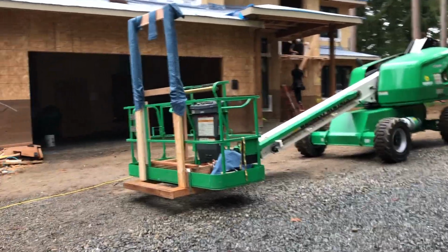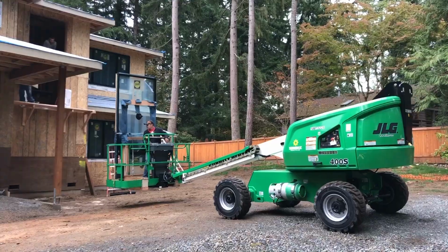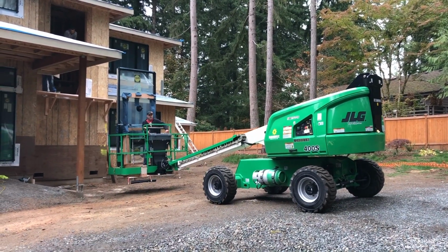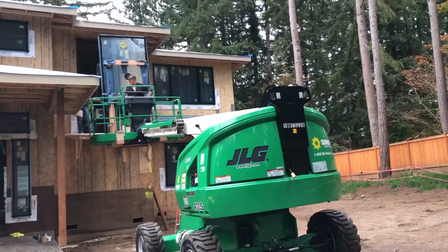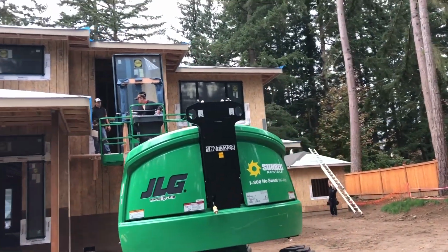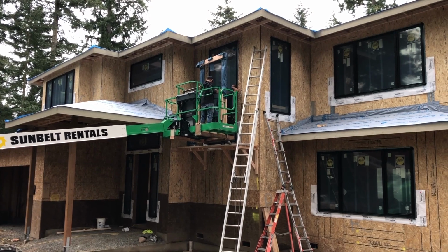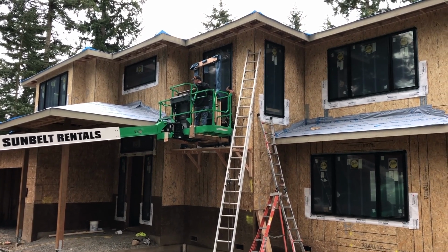The boom lift, the 40-foot boom lift, which I rigged with this setup to move windows into position. It was pretty sketchy at times, but it worked really well. We've got all our windows in now, and the roof paper's on. We're dried in, and the plumbers are doing their plumbing inside.